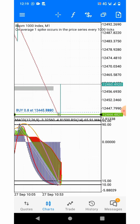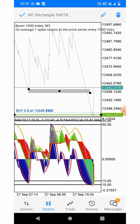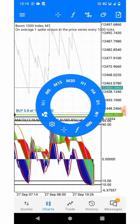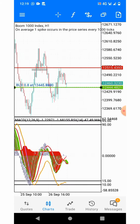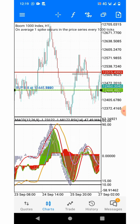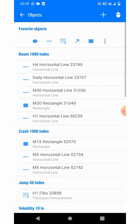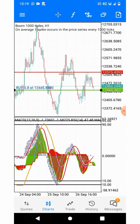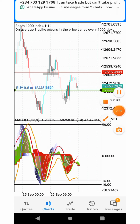So right now, we have been able to catch that spike. I'm expecting some more spikes, guys. So what we will do is we just have to wait for the spikes to come, guys. All right, guys, let's just wait for the spike.